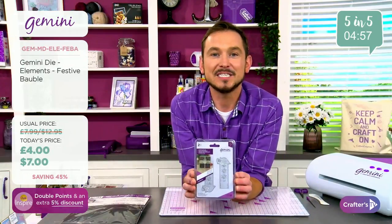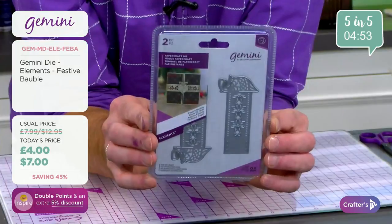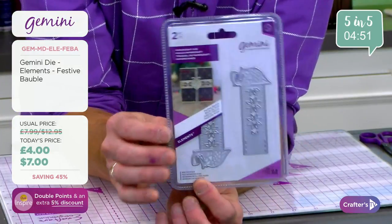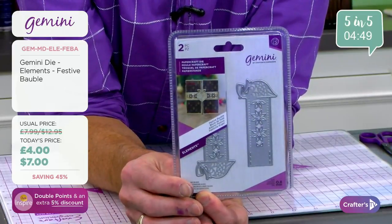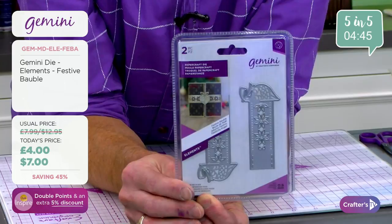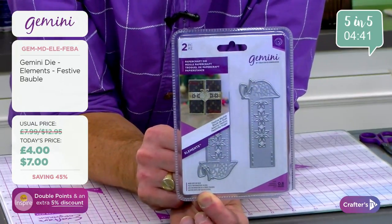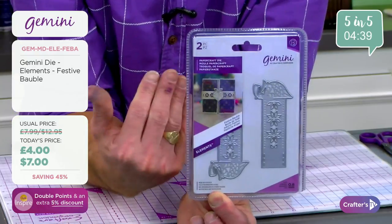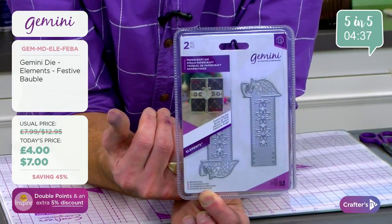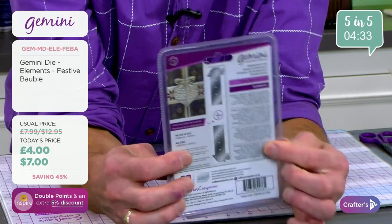Keeping along the Christmas theme, we've got the Festive Bauble. This is one of our wrap die collections. So you can see on this one, Festive Bauble. So you've got the ability to wrap around your cards. If you want to do your wee gatefold cards, if you want to do your wee A5 or your A6 cards, you can be using that. Why not use it to go around a box? You know, it could be a gift box if you want. But then start to add in your paper piece into the small elements as well. Build upon them. It's one long strip, so you've got two dies in total.